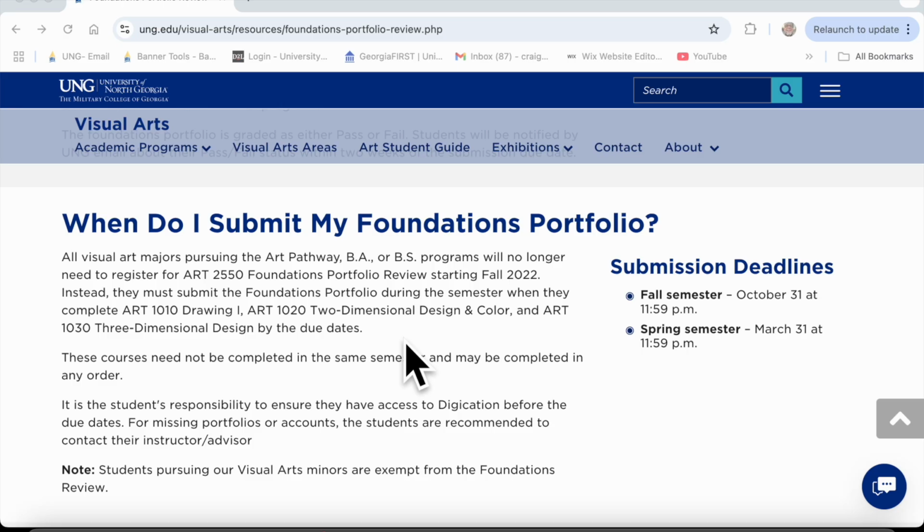If you took Drawing 1 last semester, are in 3D Design this semester, and are planning on taking 2D Design in the fall, you'll be reviewing in the fall semester, not this semester. Again, students are ready to review when they are in their last semester of completing Art 1010 Drawing 1, Art 1020 2D Design, and Art 1030 3D Design.